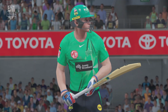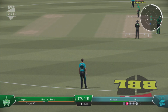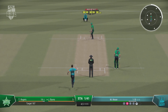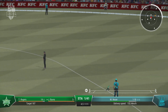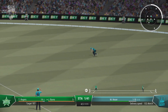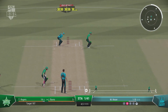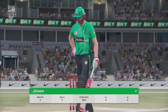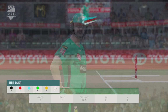So hopefully, yeah, I've thought about the name, also Shamar Joseph. If I said that in the Brisbane Heat innings, I forgot his name, but now I do. Now I remember his name. Now hopefully Joe Burns, hopefully Tom Rogers' toenail doesn't end up in his ankle.